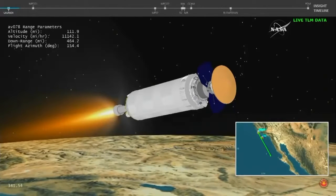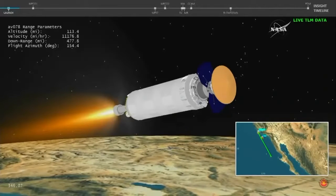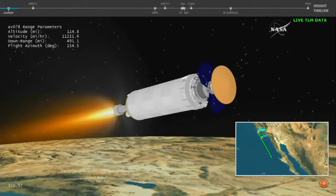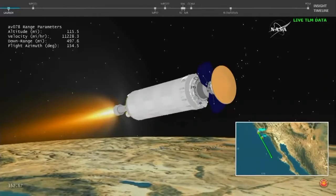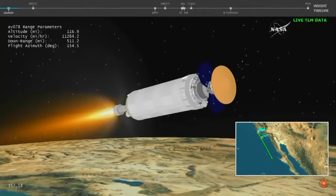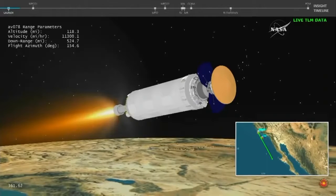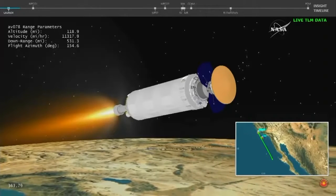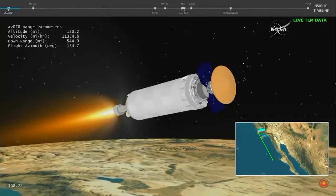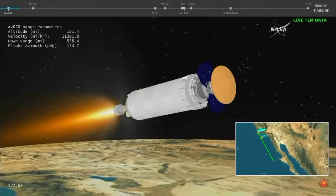The booster stage performance shows a very nominal booster. For those of you that are just joining us, we had an on-time liftoff of the Atlas V rocket carrying NASA's InSight spacecraft, as well as two small CubeSats called MarCO. This burn is scheduled for 8 minutes and 56 seconds in length.